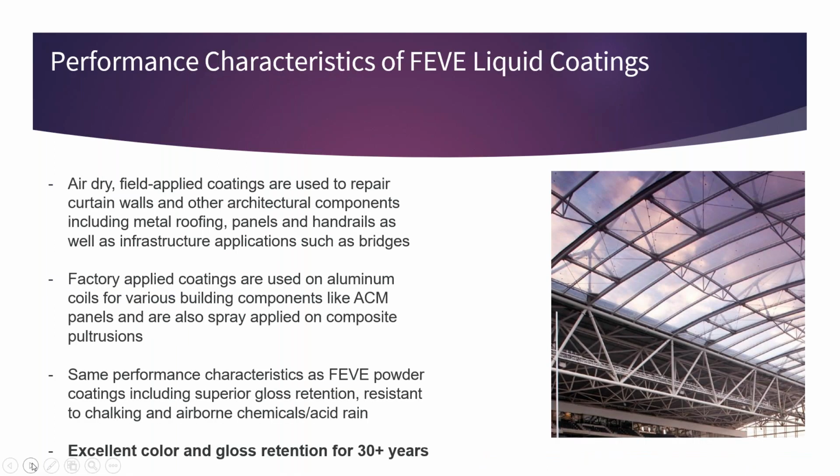So when we move on to the performance characteristics, the solvent-based systems, the liquid coatings, they can be used in curtain walls, they can be used in architectural components, factory applied onto aluminum coils to make ACM panels, spray applied on composites as well. And they offer the same performance characteristics as FEVE powder coatings, including superior gloss retention, resistance to chalking, and of course airborne chemicals like acid rain.